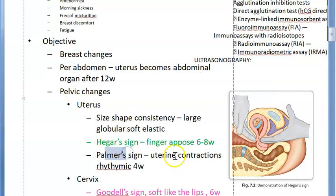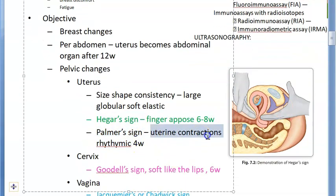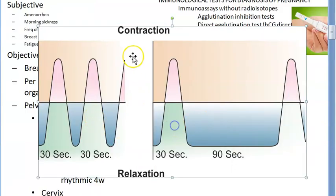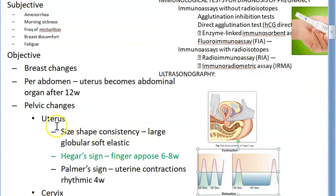Then coming to Palmer sign, guys, that is nothing but rhythmic uterine contractions. You can observe them as early as 4 weeks. Okay, 4 to 8 weeks. So here they are showing you the contraction and relaxation. So all that is about the uterus, guys.